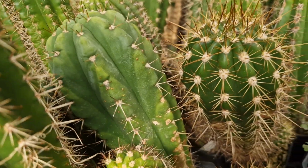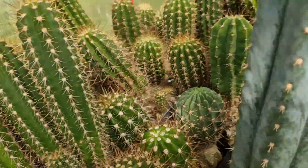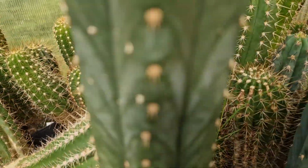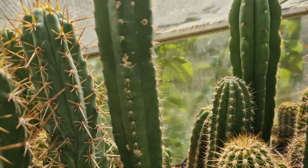In here, I've taken down a few of the pups, propagations. I've sprayed and fertilized a little bit, but I didn't get so far. It's just too hot.